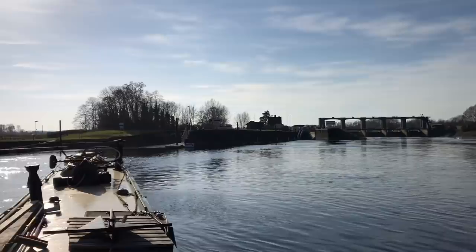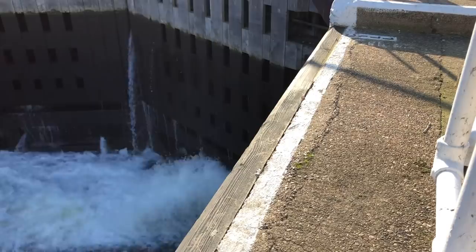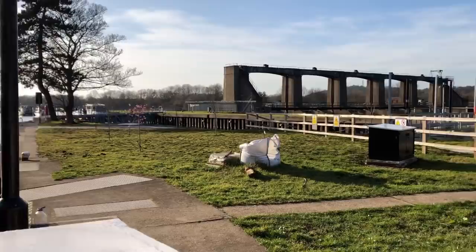Forgetting to mention that most of these locks have facilities on them. Look, I prefer to go alone, if you just don't mind, thank you. Now this is interesting, this is all the hydroelectric power station work that's being done. Pretty soon on all of these locks they'll have hydro power, which is cool, but it does disturb people like Roger and Naomi, who have to actually leave their mooring while the work's being done.